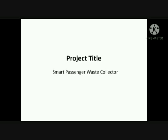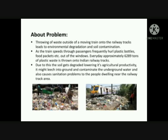Our project title is Smart Passenger Waste Collector. Throwing waste outside of a moving train leads to environmental degradation. Passengers frequently hurl plastic bottles and food packets out of the window. Every day, approximately 6,289 tons of plastic waste is thrown onto the railway track. This is due to the lack of a fully efficient waste collection system in Indian Railways.